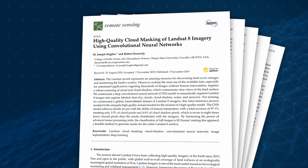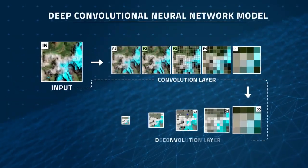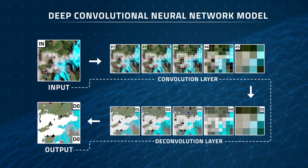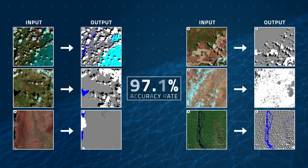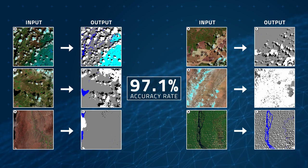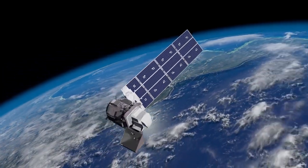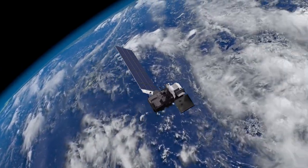In 2019, researchers from Oregon State University constructed a deep convolutional neural network model, a machine learning tool that excels at recognizing patterns in imagery. With the help of existing Landsat 8 data, they taught their neural network to automatically detect clouds in satellite imagery with an amazing 97.1% accuracy rate. The researchers believe in the future, cloud detection algorithms like this one could even be harnessed to identify clouds across the entire Landsat 8 archive.